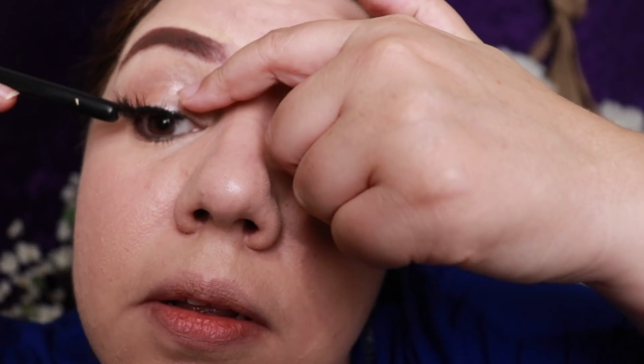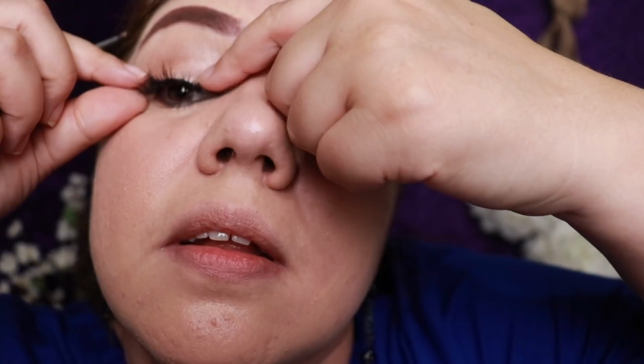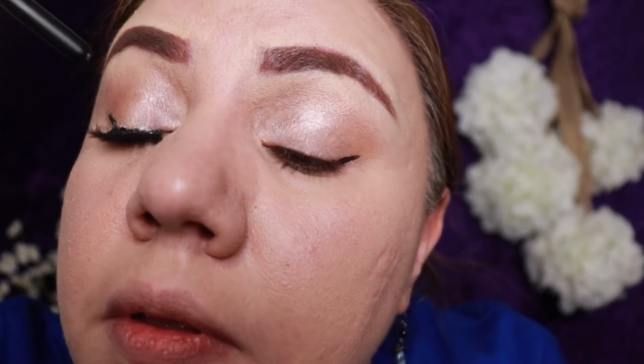Very close. I'm still not good at this, and I notice it in my videos. This will be much easier with tweezers. No, it's not right. So I mess it up. It doesn't look right at all, because this side right here just looks weird. Very weird.